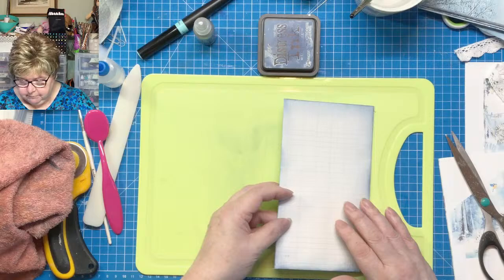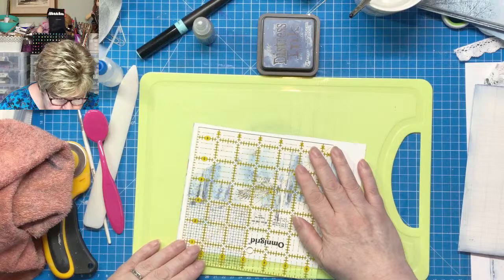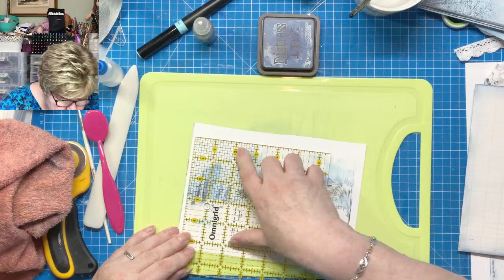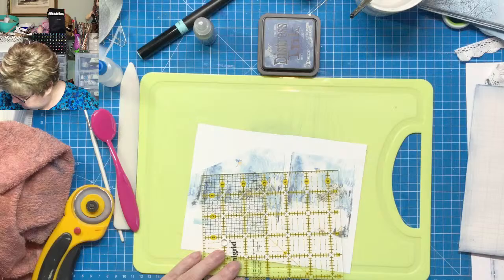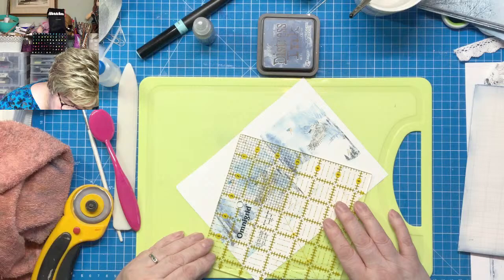This time I think I might just cut it out using the ruler first off, because it does seem to be the best way forward. It's kind of in and out, this edge, so I hope I've got it right. With it being a lot of white right on the edge, it's kind of hard to see where it is actually.